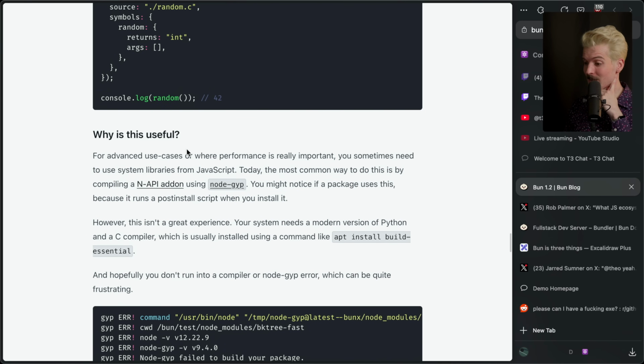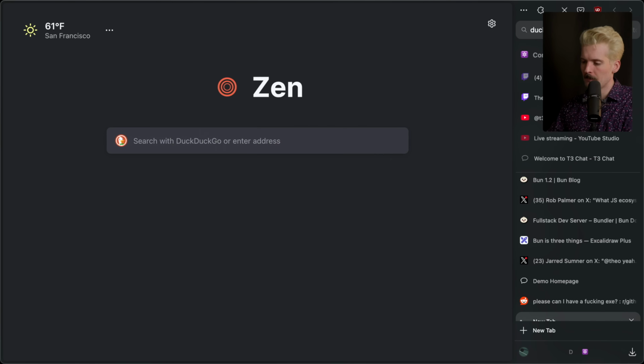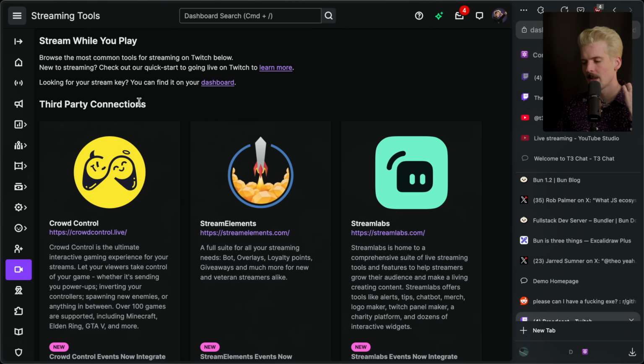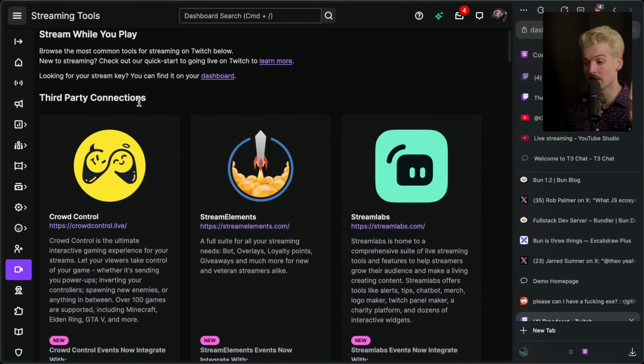Well, for advanced use cases, or when you care a lot about performance, you sometimes need to use system libraries from JS. Today, the most common way to do this is by compiling an N-API add-on using node-gyp. I hate node-gyp so much. Most Node devs do not understand how horrible node-gyp is because most Node devs haven't built crazy system embedded solutions on top of Electron. I was working on a tool at Twitch called Twitch Studio, which was an Electron app that was a clone of OBS that was rough enough that most of us on the team still used OBS.